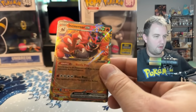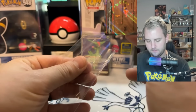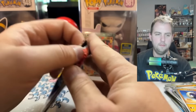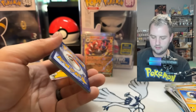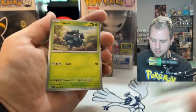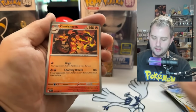We are on fire right now. Incineroar EX. Come on. Let's just keep going. Absolutely crazy. 3 hits out of 4 packs. The last couple times I've opened up Temporal Forces, it has been pretty decent. I actually like the set a lot.